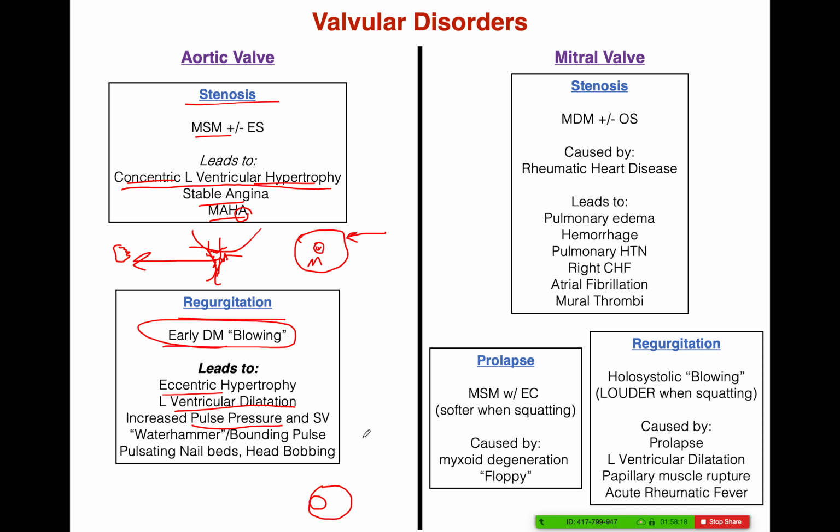We talked about why that happens. The heart has to pump that blood a lot harder, giving you a much higher systolic blood pressure. And during diastole, we have blood going back into the left ventricle, and so our diastolic blood pressure drops, right? So much higher systolic, much lower diastolic. Because of this, that pressure is going to be translated into the carotids. And so when you have that high blood pressure, it's going to knock your patient's head back. As we get into diastole, the blood pressure gets lower, and so the head is going to drop.